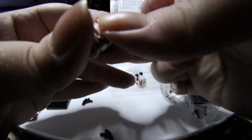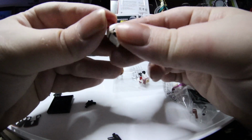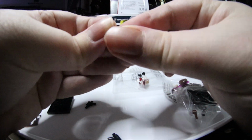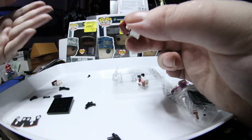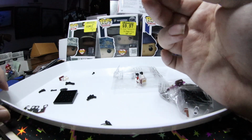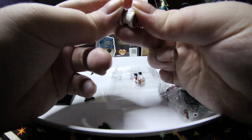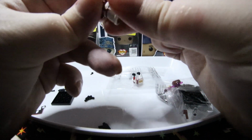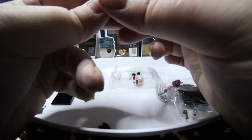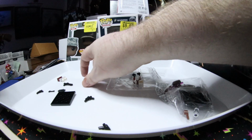But no, the printing's actually really, really nice. Don't know why I'm whispering. Come on. Yeah, it's my first time putting on the visor. Come on. There we go. Much better. I already know about one of these.